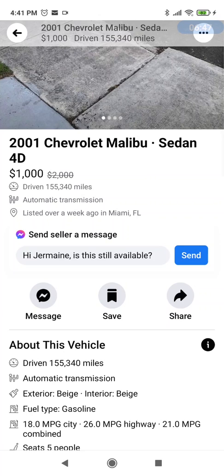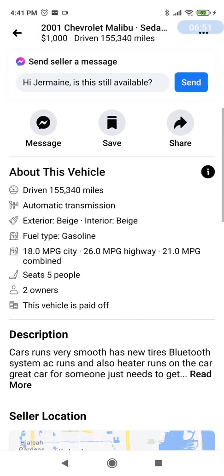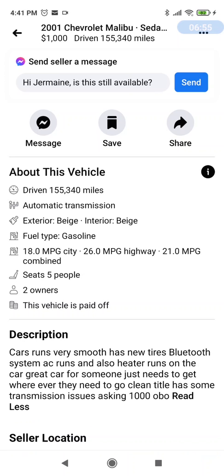These cars were supposed to compete against the Honda Accord and the Camrys, and this is the best they could do. The biggest manufacturer of cars in the world, and that's the best they could do.